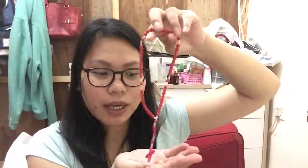And this is the best part of my makeup kit. I always bring my rosary, my trusty rosary. I have had this since I think 2013. I always bring this rosary wherever I go, whenever I leave the country, or even just going to work. I have this rosary because it's like my guidance.